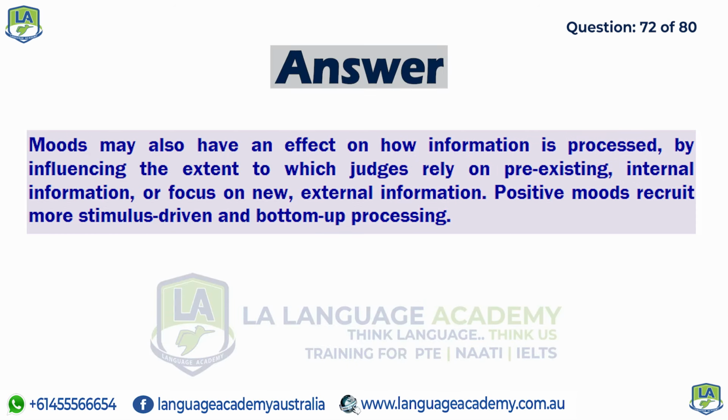Moods may also have an effect on how information is processed, by influencing the extent to which judges rely on pre-existing, internal information, or focus on new, external information. Positive moods recruit more stimulus-driven and bottom-up processing.